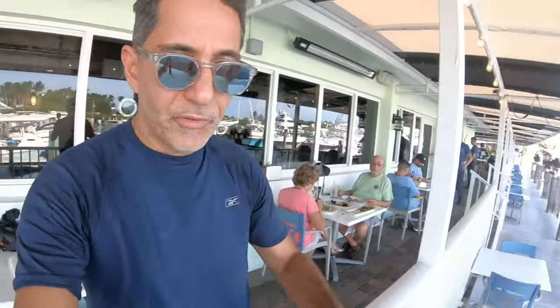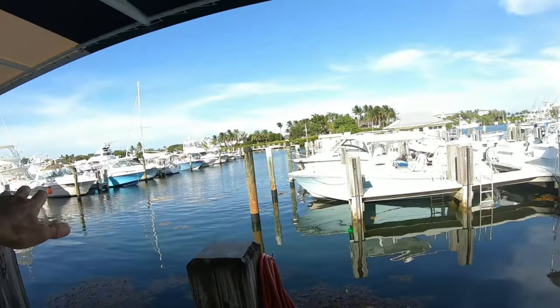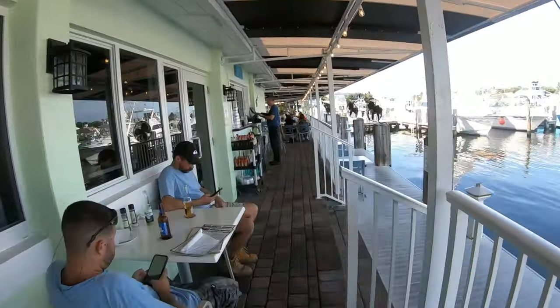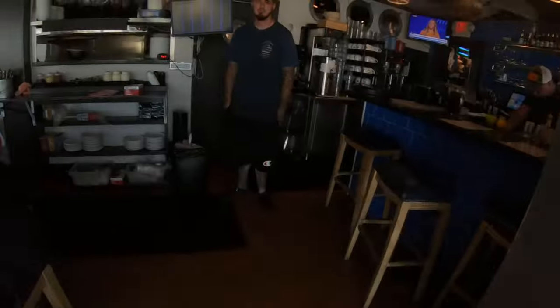You know what, guys? Let me get up here and just show you where I'm at. Isn't this cool? Look at this lovely view. All these boats here on this marina. So peaceful and lovely. And they have a lot of seating here. I'm just going to walk and show you guys. By the way, really cool bar. Let me show it to you real quick. Nice. That's going to be reserved for me one of these days. Cool spot.